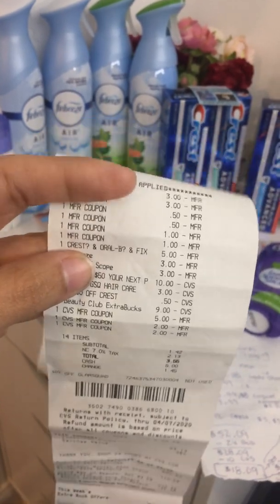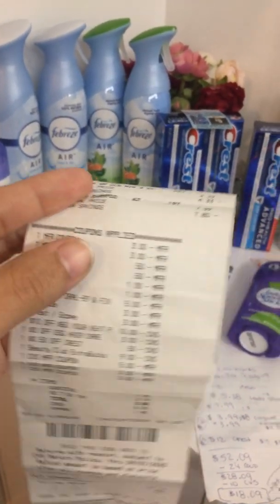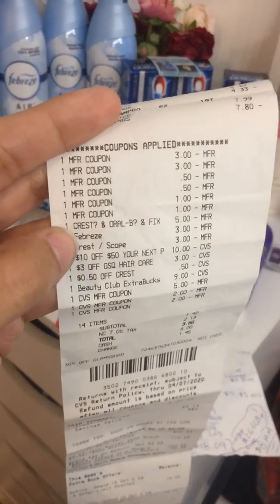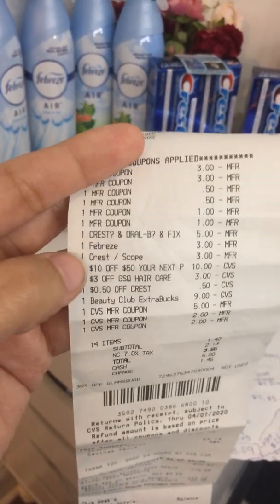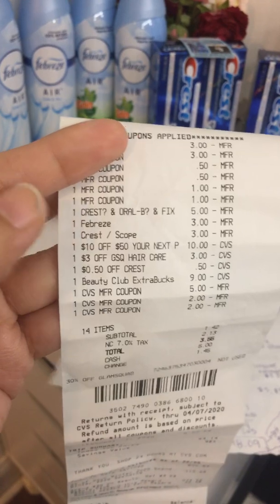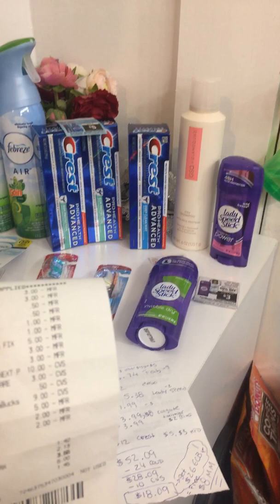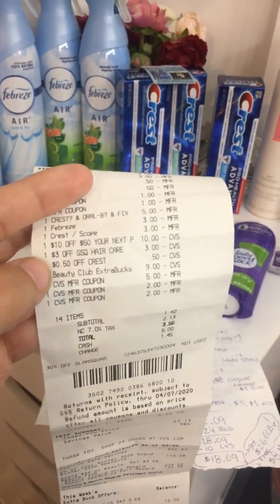Alright, here are the coupons that I did use. You guys will be able to see the $3 off of the Febreze, $3 off of the Febreze, 50 cents for the Lady Speed Sticks, a dollar for the toothbrushes. And then the Crest, the Febreze, that was digital. And again, we have no control over these. These are digital. They come off. And then $3 off two, the $10 off my $50 purchase, $3 off the CVS, the GSQ dry shampoo, 50 cents off Crest. That was an app only.